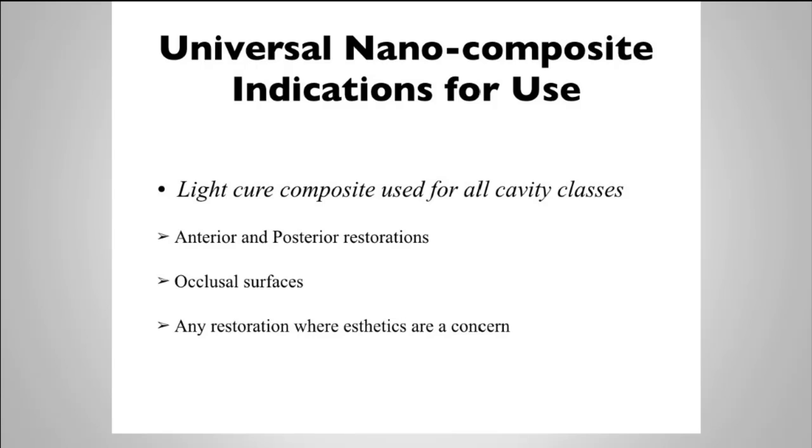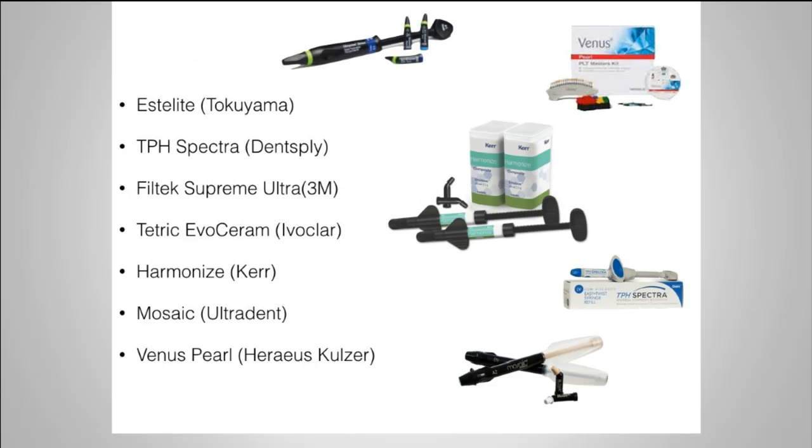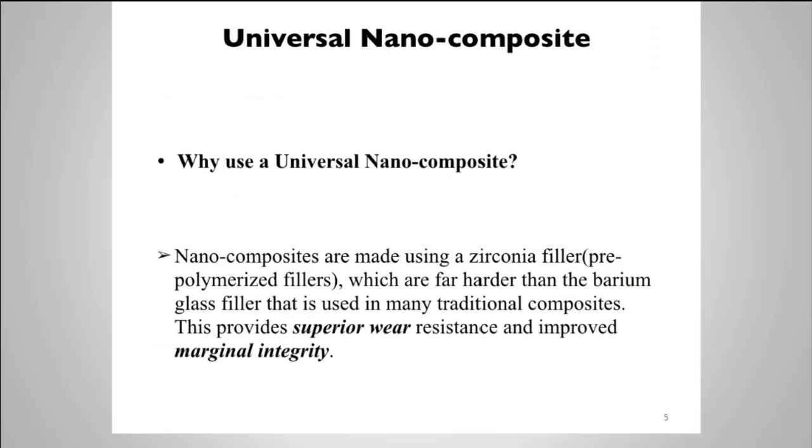Okay, some of the players out in the market: Tokuyama's got some products, Dentsply, 3M, Ivoclar, Kerr, Ultradent, a lot of players out here in this world, and gaining some steam because I think they've certainly got something to offer.